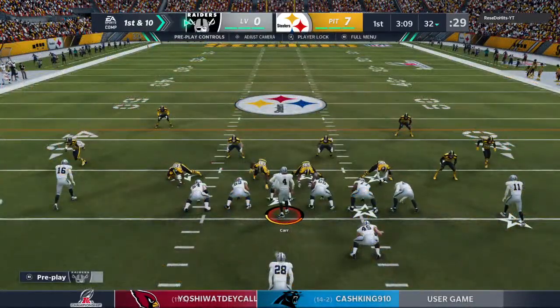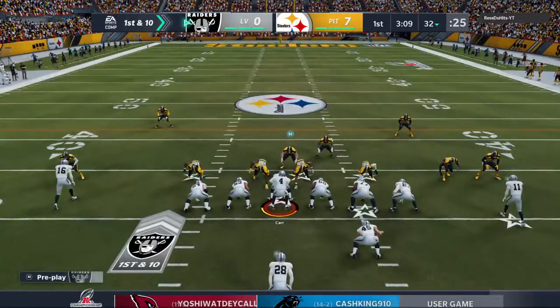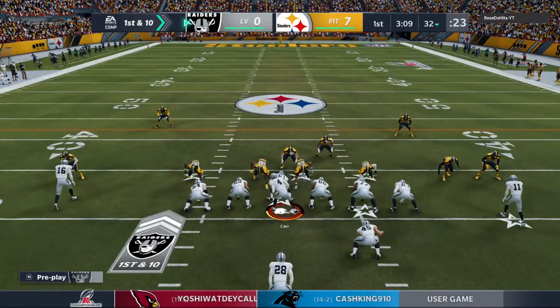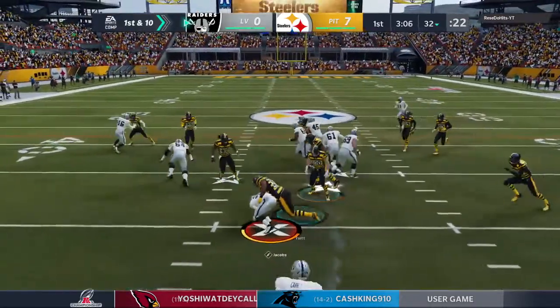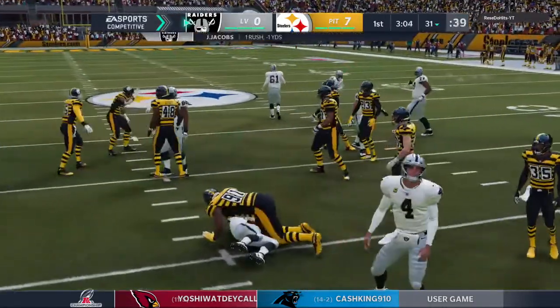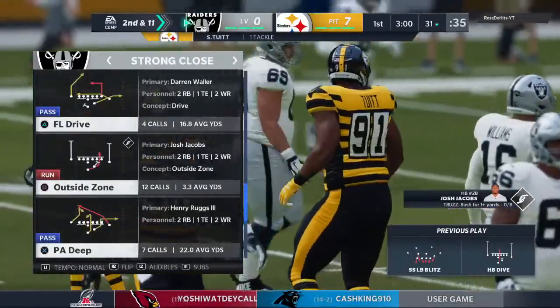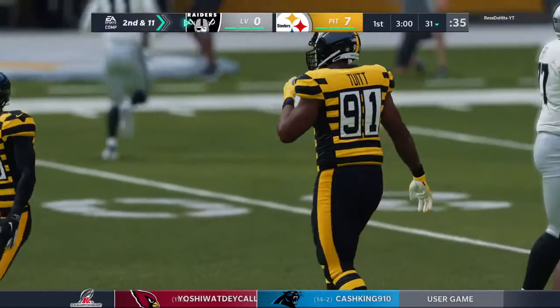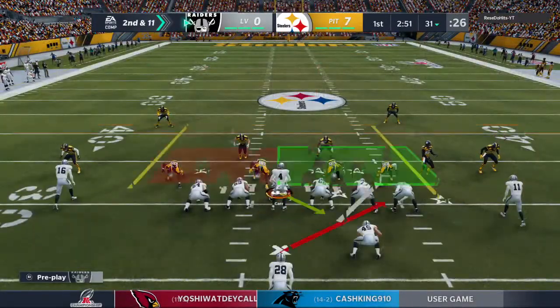Carr and the Raiders come up 1st and 10 at about the 32. First carry for Josh Jacobs, and he will lose yardage here to the 31-yard line. Officially, it's a 1-yard loss. That's going to bring up 2nd and 11.